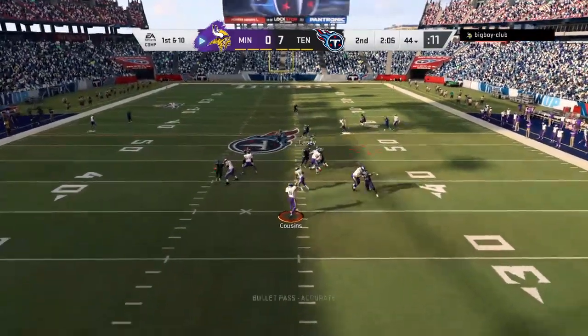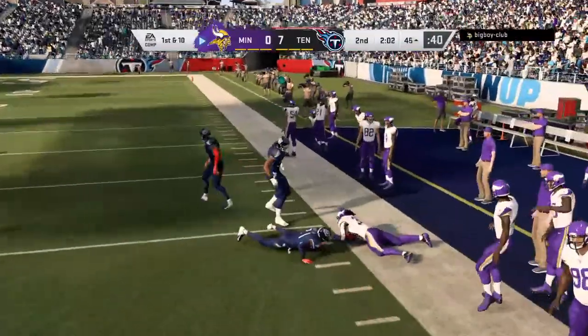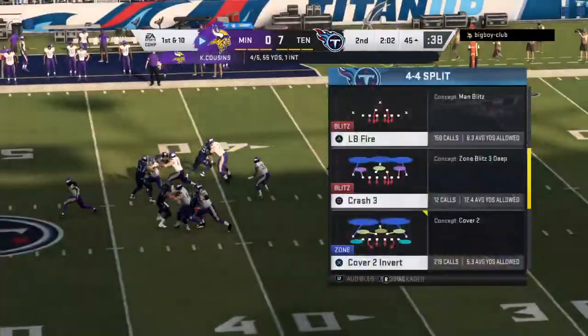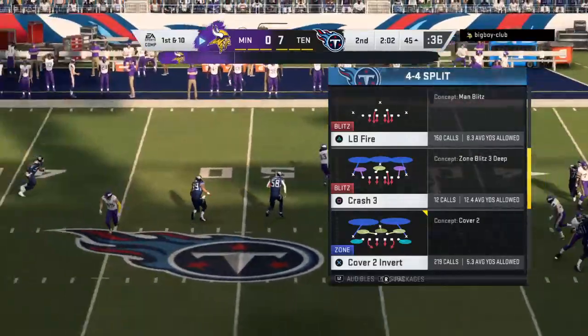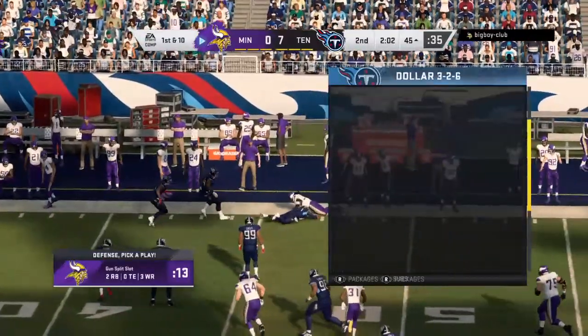First down. Here's Cousins. He gets this one into the hands of Dalvin Cook. It's a gain of 11 as the Vikings pick up the 1st. He's already proven to be a factor in the running game on this drive.